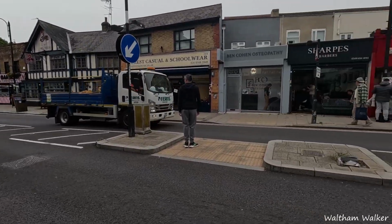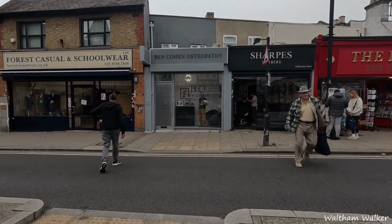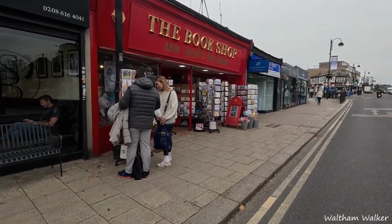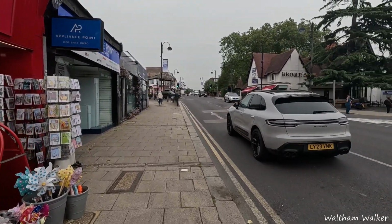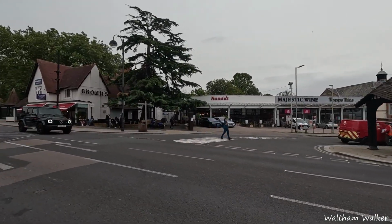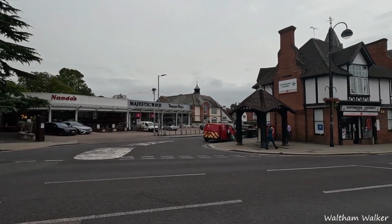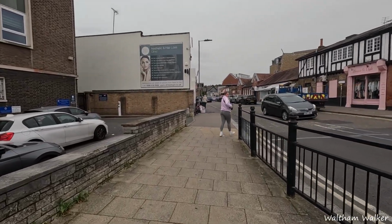This high street, you've got quite a few private enterprises, private shops, as well as your normal ones. Yeah, that was definitely a Vauxhall dealership. If anyone knows any different or knows any more information, let me know. And we're going to continue our walk up this road here.